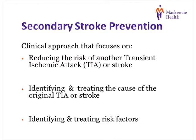We do this by doing a number of investigations, and as a result of those investigations, if we find that the person perhaps has a narrowed artery in the front of their neck, known as the carotid artery, then we would send them to see a vascular surgeon to determine if they would be a candidate to have surgery done to fix that narrowed spot. Another option would be if the person was identified as having an irregular type of heart rate, such as atrial fibrillation, then we would look at putting them on the appropriate medication to address that.